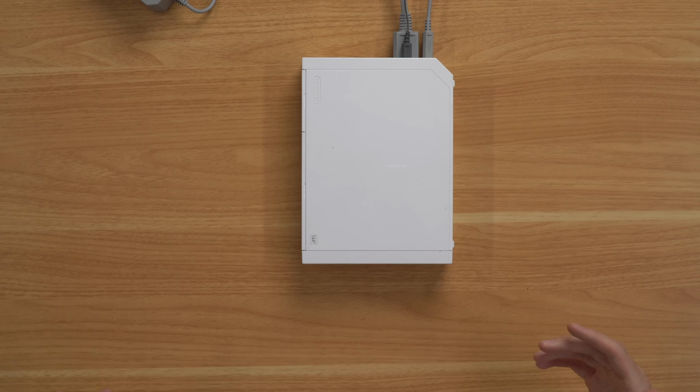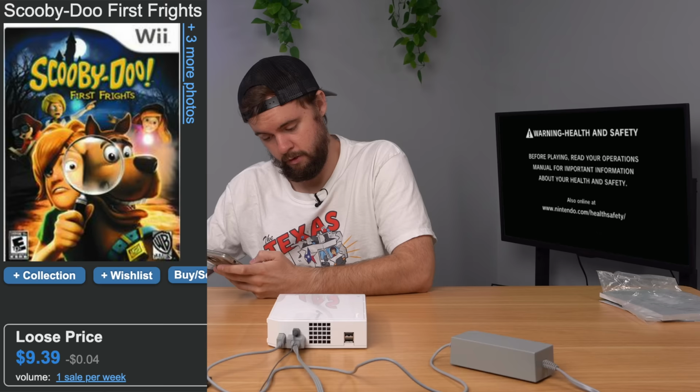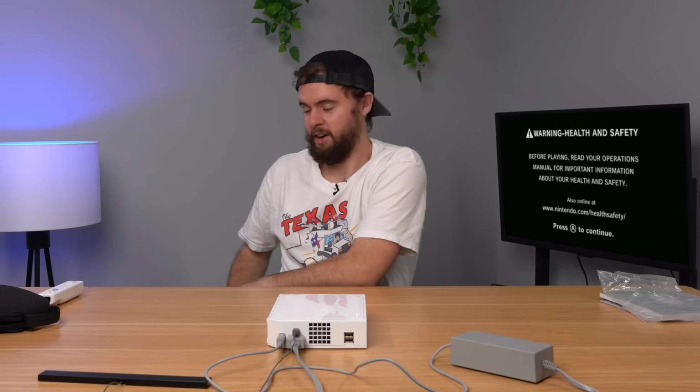Maybe Wii Sports? Okay, Scooby-Doo First Frights. I don't know. I mean, it looks pretty good. Honestly, a Scooby-Doo game, that might be worth something. Let's look it up real quick. Oh, it's actually not too bad. $9. That's a lot better than it could have been. There's a lot of Wii games that are worth like $2, so $9 is actually not bad.